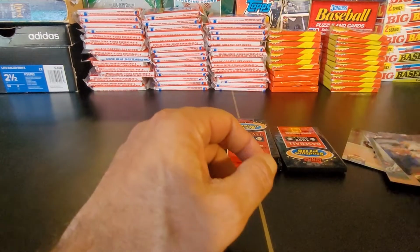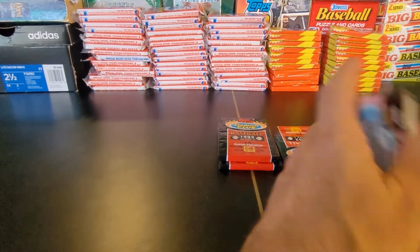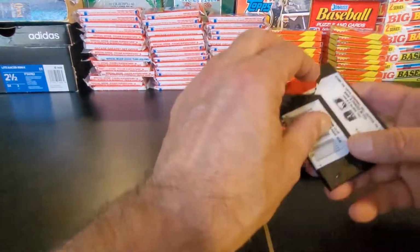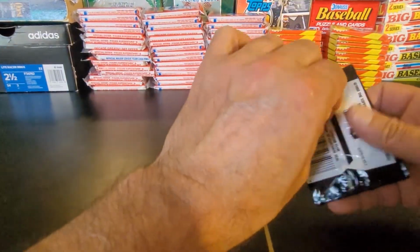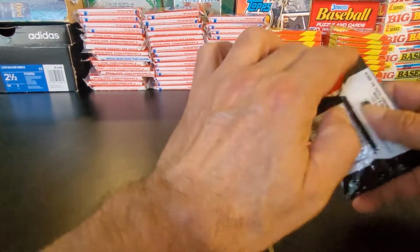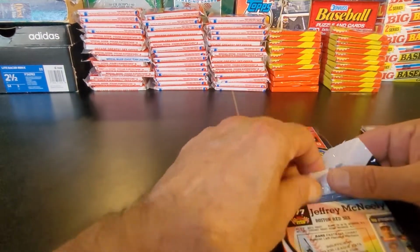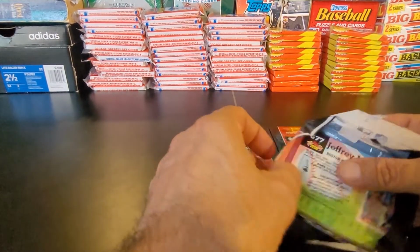and Todd Hundley. So all in all, outside of the Mussina there, pretty much a Gross pack. I guess the Gross was right before the Hundley, but he was still right there near the end. Was not the best pack of Stadium Club I've seen. Let's bounce to a Series 2 pack now.